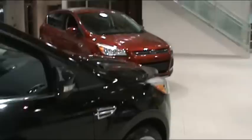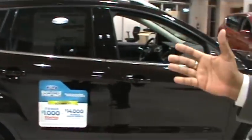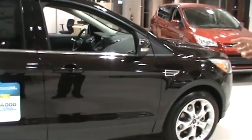And speaking of the blind spots, step back for a second. Look how the glass is situated, how the vehicle flows into itself from the rear. There's virtually no blind spots with this vehicle. This is just an added safety feature put on here for you, the customer.